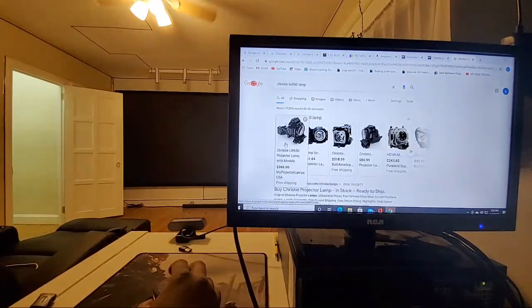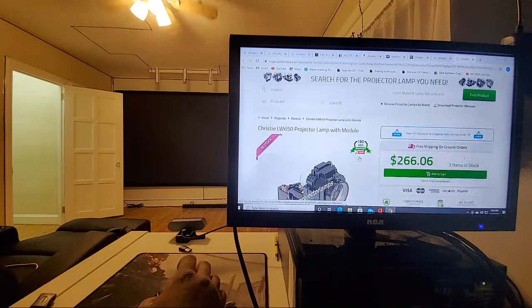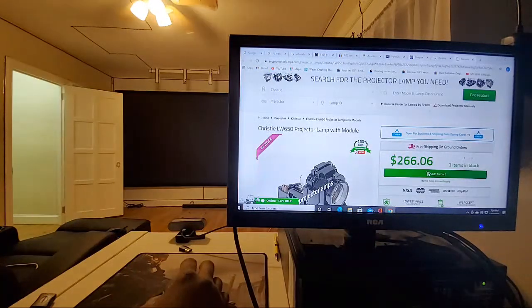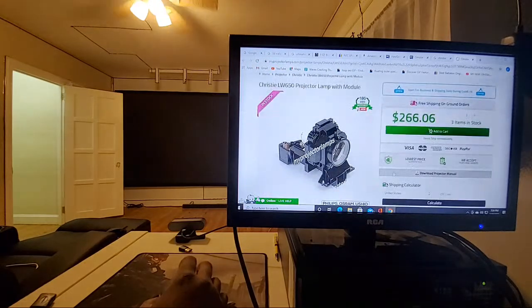Christie 650. I used to buy from them, and they actually have really good lamps. And this comes with the housing. So there's my lamp price. That's not bad. That's actually a really good price right there. So I'm going to basically swap out my lamp and get this one right here.